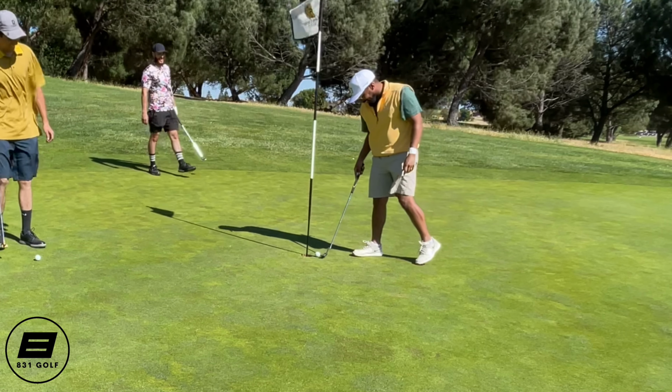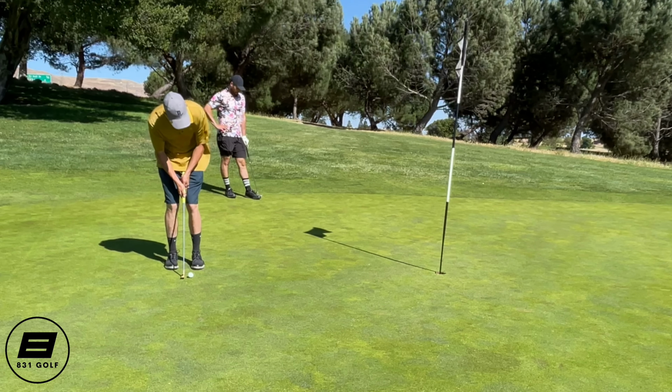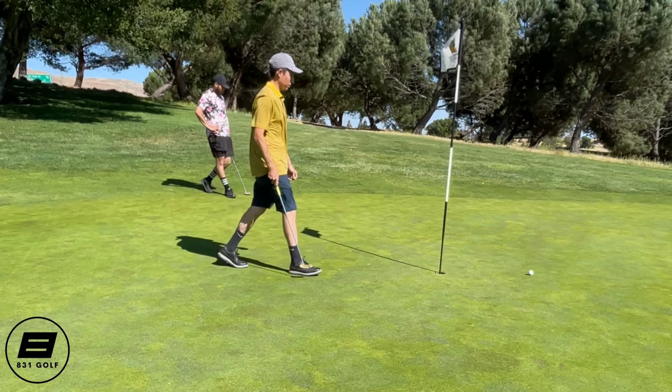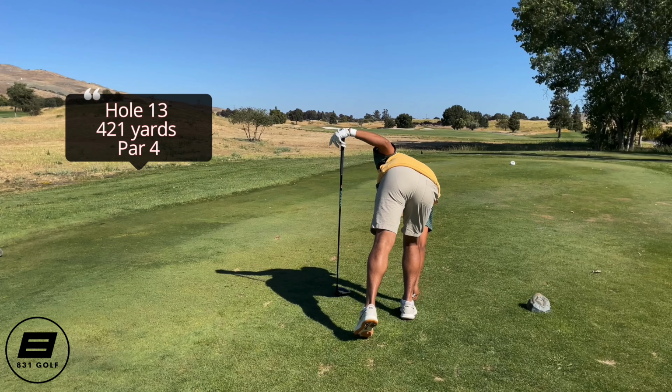This sucked. Eric has an opportunity to even up the match, and he just misses it on the low side, and it runs by outside of gimme range, but he cleans it up for his par.